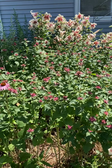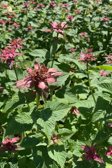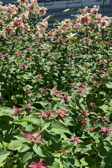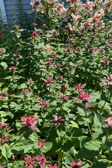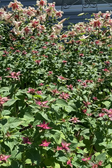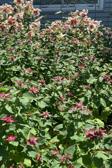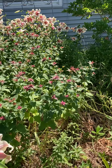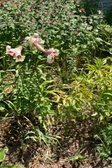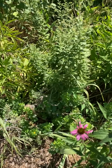So my beebalm this year got hit with a caterpillar and they took out all my buds. So I hope the birds enjoyed the caterpillars, but the caterpillars enjoyed my beebalm. Still have a little color, and I'm hoping maybe there'll be some secondary buds later. But everybody gets disappointments in the garden depending on the season. You have some catnip in there.